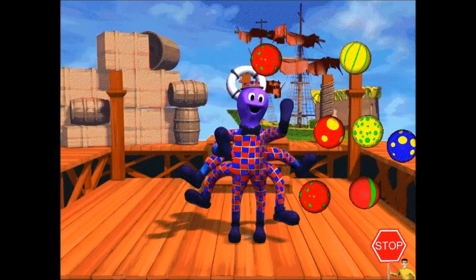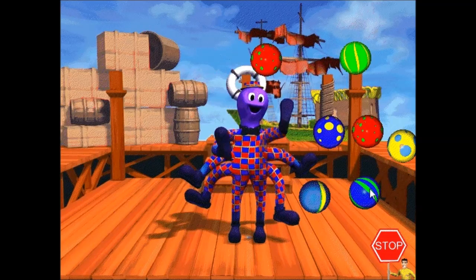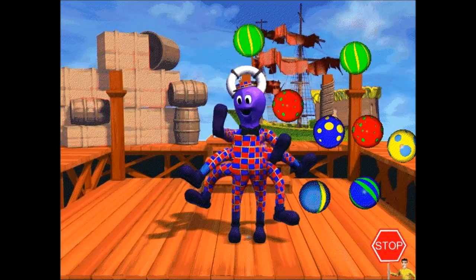What about a red ball with green spots? A red ball with green spots. Fabulous. What about a green ball with yellow stripes? Good choice. A green ball with yellow stripes.